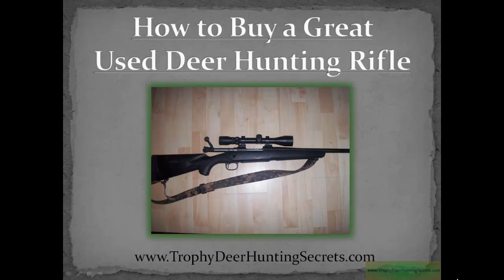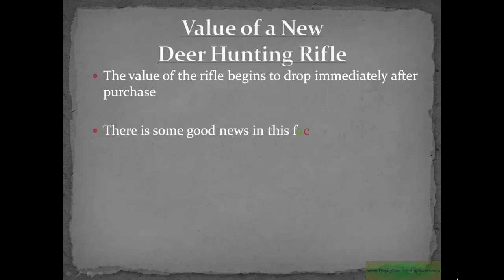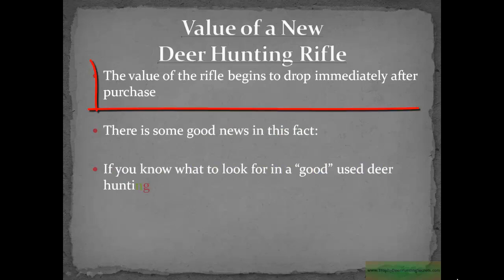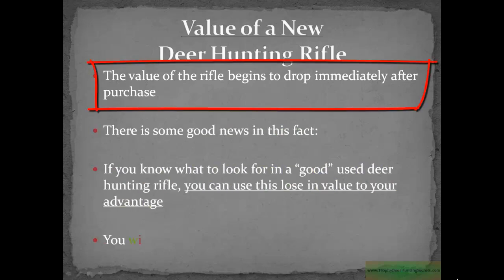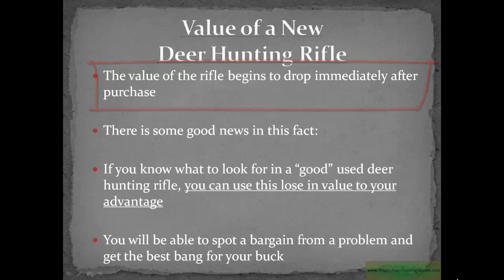Today we're going to talk about how to buy a great used deer hunting rifle. But before we get to that, let's talk about the value of a new deer hunting rifle. You should know that the value of a rifle begins to drop immediately after purchase. It's kind of like buying a new car. The minute you drive it off the lot, the value of that car drops. The same is true of a deer hunting rifle.